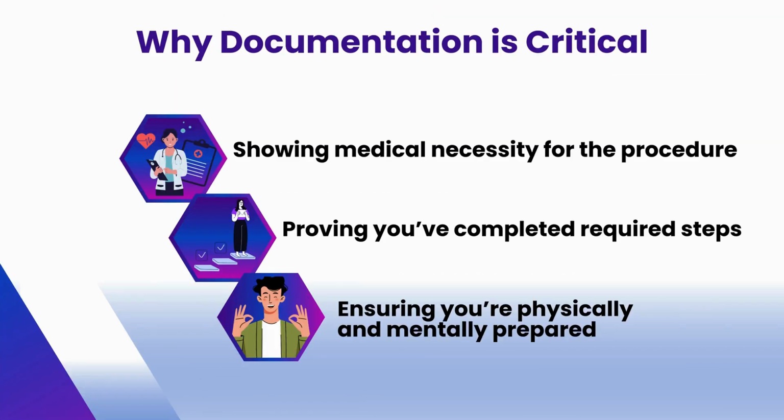First, let's talk about why documentation is so important. Your paperwork serves as proof that you meet all the medical, insurance, and pre-surgical requirements for weight loss surgery. This includes showing medical necessity for the procedure, proving you've completed required steps like supervised weight loss programs, ensuring you're physically and mentally prepared for surgery. Incomplete or missing documentation is one of the most common reasons for approval delays or denials. That's why staying organized is key to keeping your journey on track.